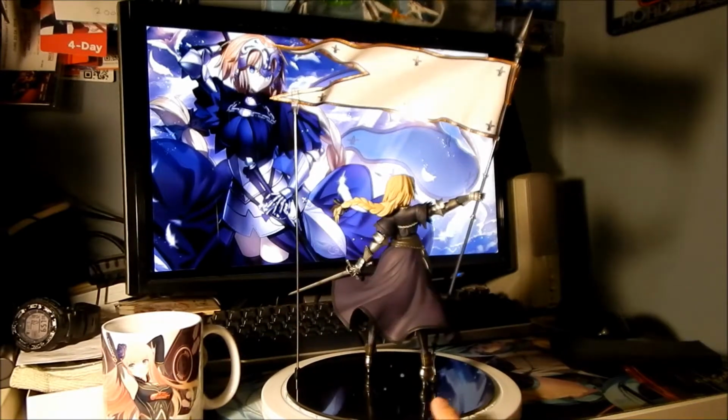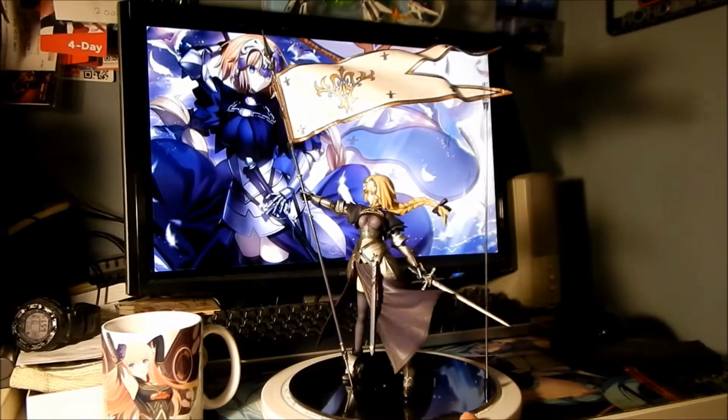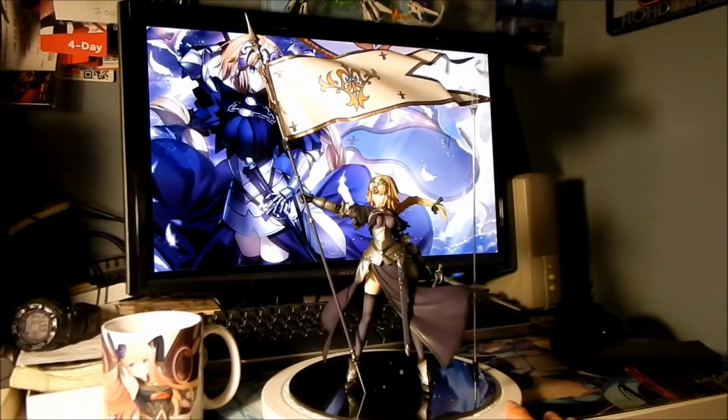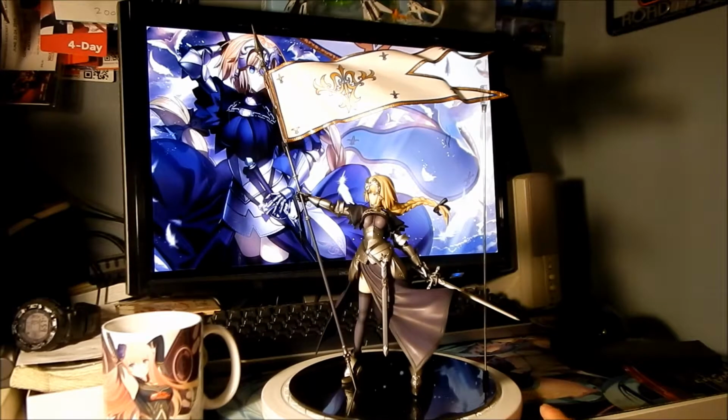The molding and the paint is good. I would like to see more shading besides her chest and the metal parts. They could have done a better job painting the metal parts. I think they could have used a more metallic looking paint. It's kind of flat looking. But overall, I like it. It looks very nice. I'm very happy with it. She's a keeper. Alright, so we'll just do some quick rotations.